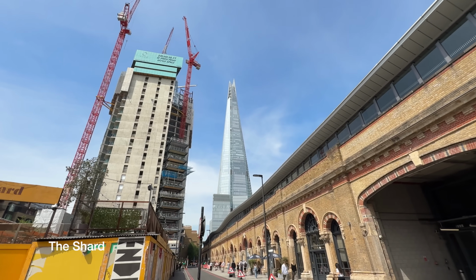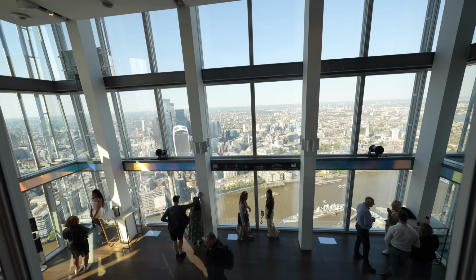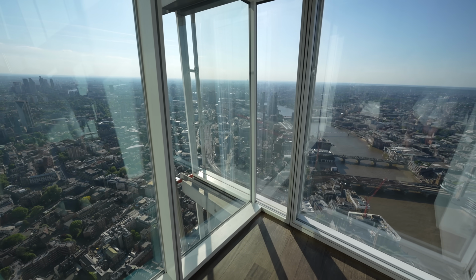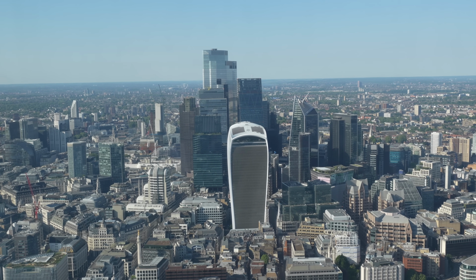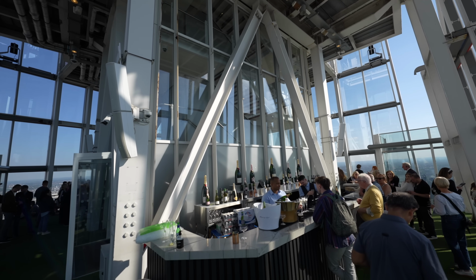Following that, the Shard has the highest observation deck in London. It's not free, but the views are hard to beat, and the glass design provides a genuine sense of being well above the city. Honestly, I thought it was a great spot, but it's challenging to justify the cost with so many other amazing observation decks in the city that are free.